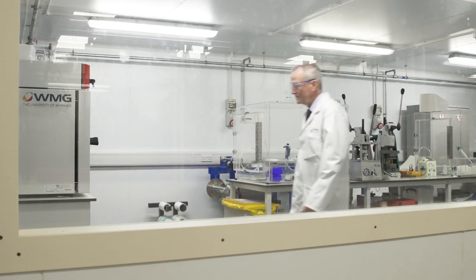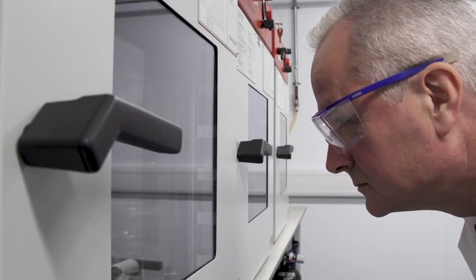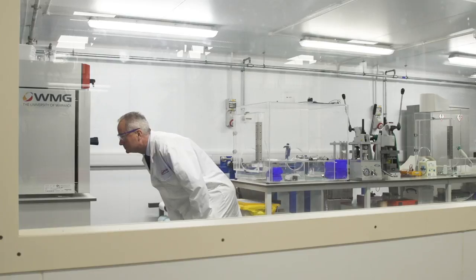That production is performed in what's called a dry room. So it's an incredibly dry environment to protect the chemistries that we use. So one of our main laboratories is a dry room, which is where all the cell manufacturing takes place. Once the cell manufacturing has been completed, those cells will then transfer into our main battery testing and characterization laboratory.